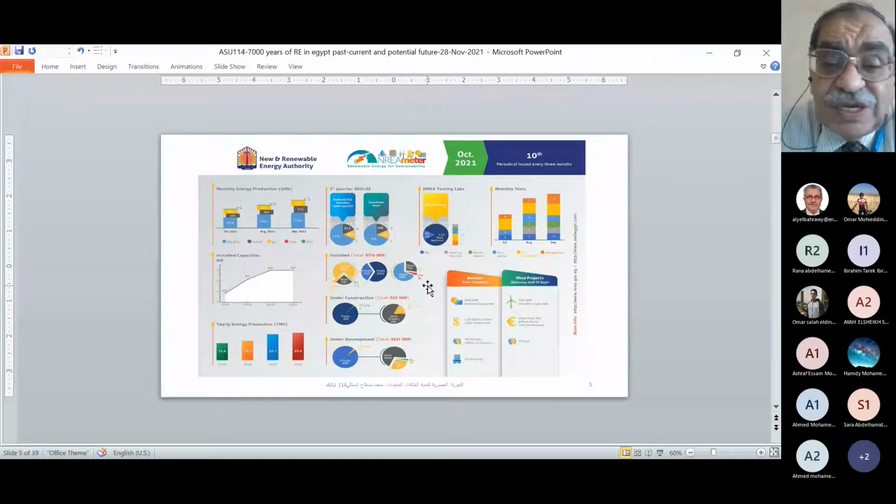What's shown here, I will go through it in detail in the next few slides, but it does show the activity of NERIA. NERIA published on a quarterly basis a statistics called NERIA meter, showing the different activities of the New and Renewable Energy Authority, which is primarily the generation of electricity from the renewable energy sources, as well as conducting some tests for energy efficiency of equipment, as well as the quality of some of the renewable energy components and so on.